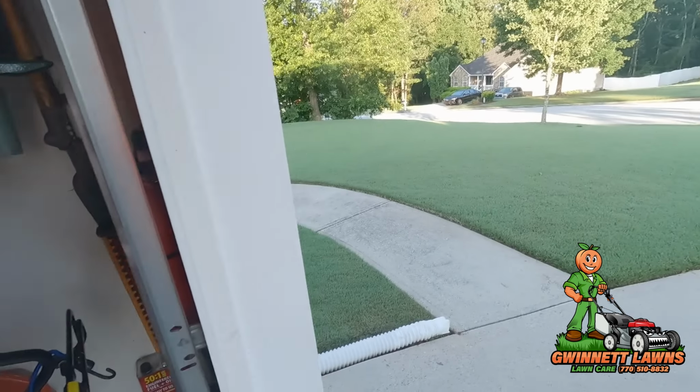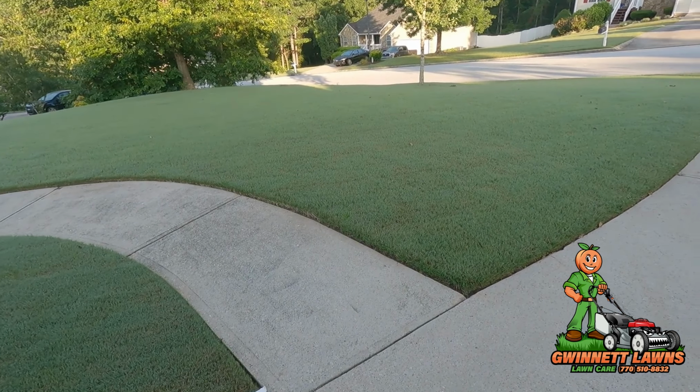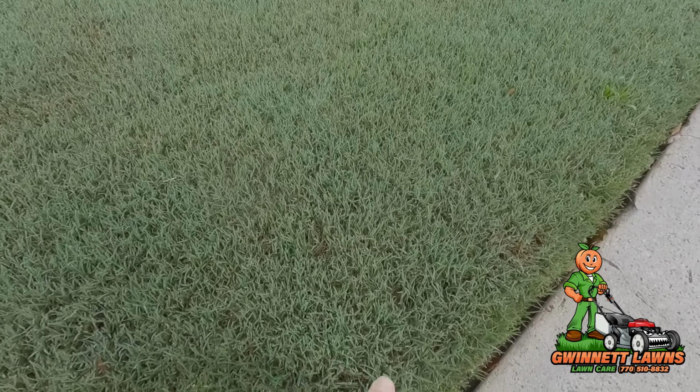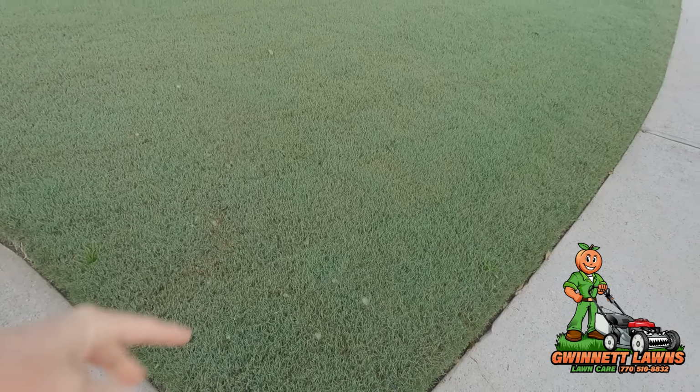As you can see, with our heavy humidity, we've got the dew on this grass. It might as well be cutting after a rainstorm, but that's okay. It'll dry up by about 11. What's the temperature going to be today? It's going to be 91 today. Not too bad.